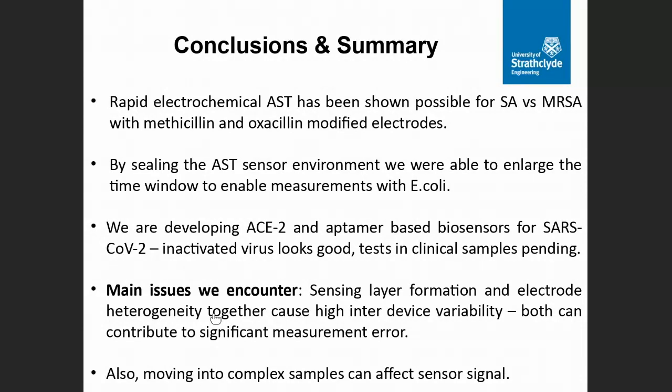When you combine this process of irreproducible SAM formation with poor electrode control, you can end up with very high variation in your analytical data. So getting that variation down by having good quality, consistent electrodes and a really good handle on SAM formation, those are challenges that we're always faced with. And as I say here, both of these things can contribute significantly to measurement error.